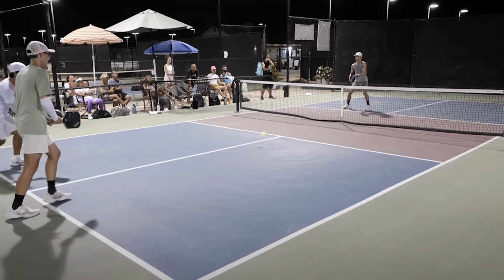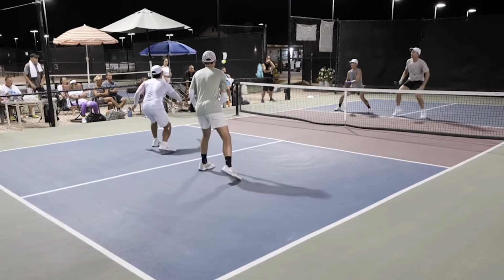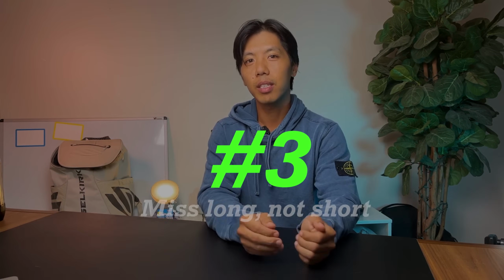I must have watched the replay of that match a dozen times. And what I came to realize is that even if one of us hit a pretty bad drop, as long as it crossed the net, we were still in the point. It was going to be difficult for us to get in, but we did get in to the kitchen line many times. But if the ball doesn't even go over the net, the point's totally over. We've lost our opportunity, which helped me realize the 3rd rule, which is to miss long versus missing short. If you miss long, you're still in the point.